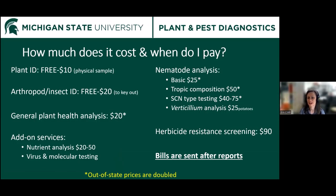How much does it cost for a diagnostic sample and when do I pay? It really varies based on what you're doing. A lot of our identifications for plants and insects are free, particularly if they are digital samples for plants. If you send them in, there's a $10 fee. If Howard needs to key it out, there's a $20 fee.